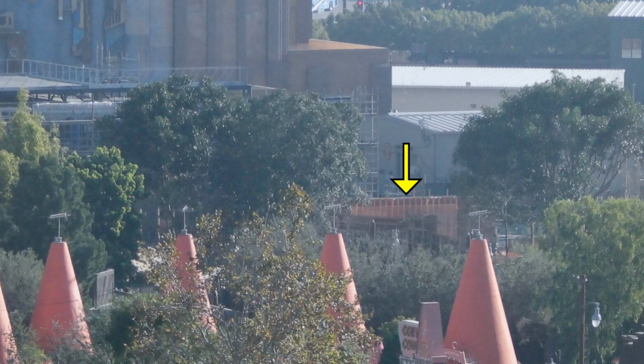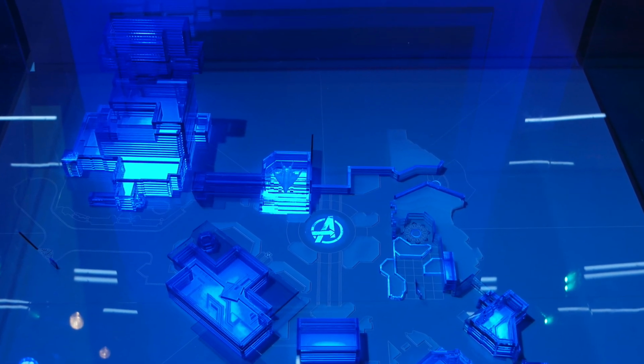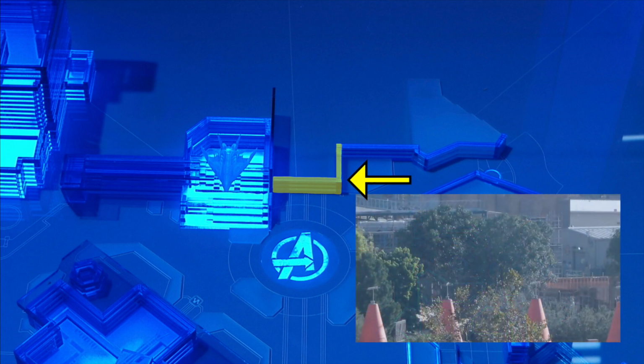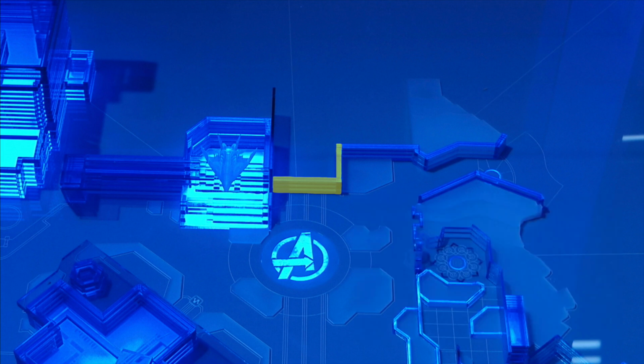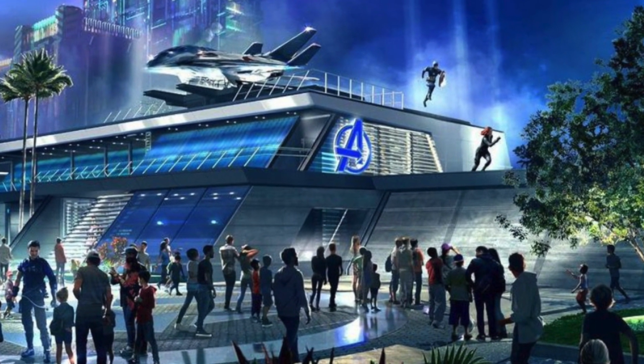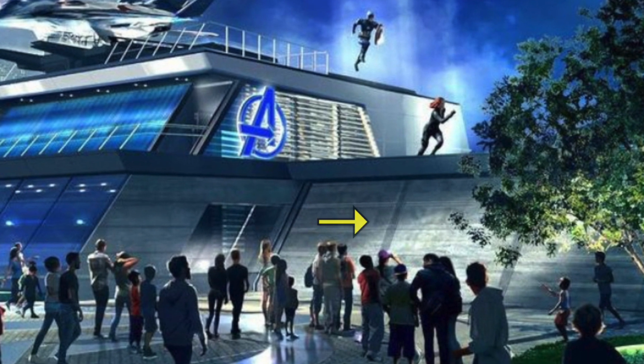At the D23 Expo, a model was displayed of the Avengers Campus layout, as we see here. We're looking from this direction from Cars Land, and it's possible we're looking at this wall. If so, it appears that we're looking at this part of the building expanding out. And this part of the building will eventually be the entrance to the Avengers e-ticket attraction. It is possible the wall that we see in the concept art will remain there until the e-ticket attraction opens.